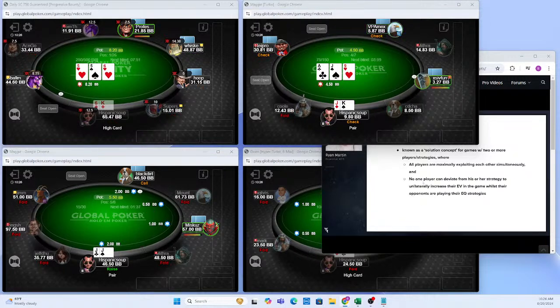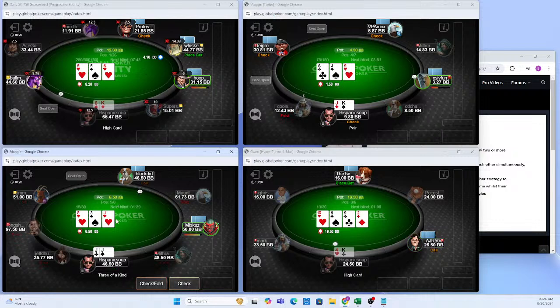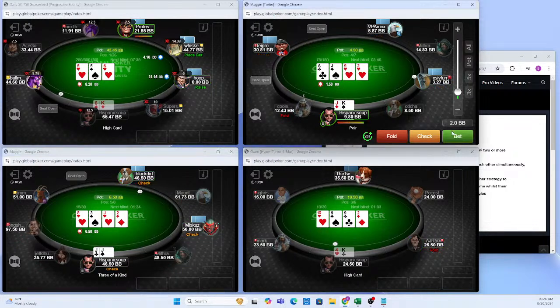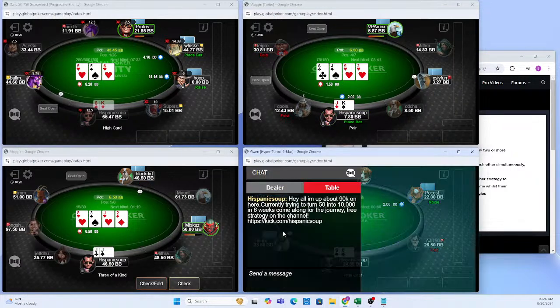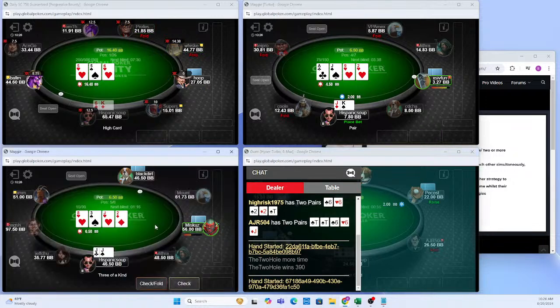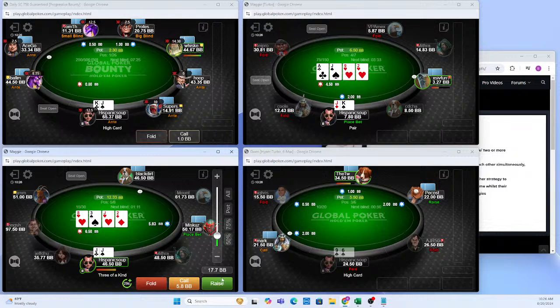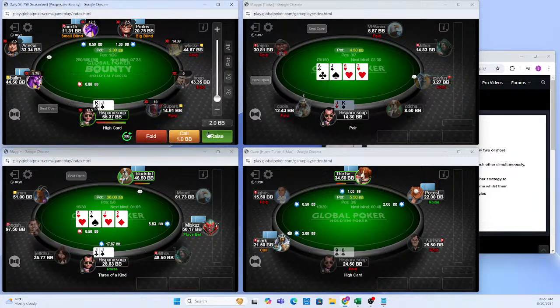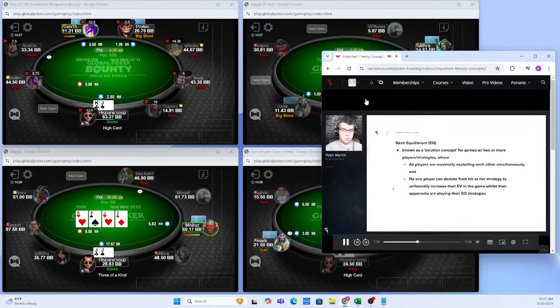And no one player can deviate from his or her strategy to unilaterally increase their EV in the game whilst their opponents are playing their equilibrium strategies. There's no like, oh, I'm going to do this to try to encourage this deviation, et cetera. If you have deviated from your equilibrium strategy and all of your opponents are playing their equilibrium strategies, one of 2 things occurred. One, you immediately are dominated by some other strategy that your opponent's playing, the equilibrium strategy, and you've lost EV in the game. Or 2, you've opened up the ability for one of your opponents to deviate from their equilibrium strategy to exploit your deviation. And that's it.